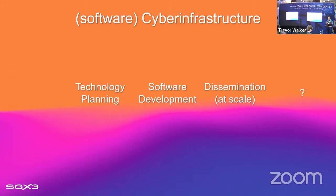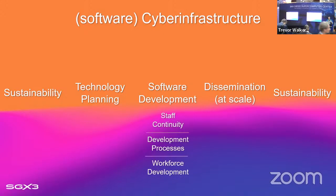Now, there's another one that comes even after that, which, if you've been on any review panels, you would probably guess what this might be. That is sustainability. And again, we'll go into that in a little more detail too. But what I'd also like to contend is that there's another question that comes before all of this stuff. And that question is also related to sustainability. Okay, so sustainability hits both ends of this process of creating software cyber infrastructure. Now I'm going to talk in a little bit of detail about each one of these.